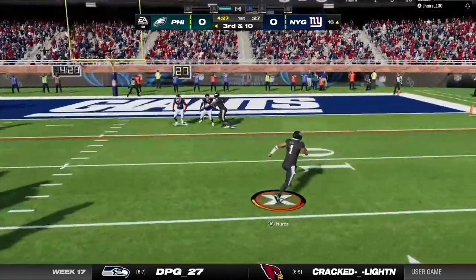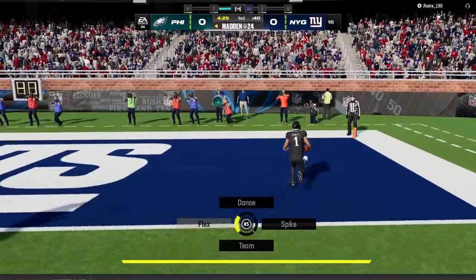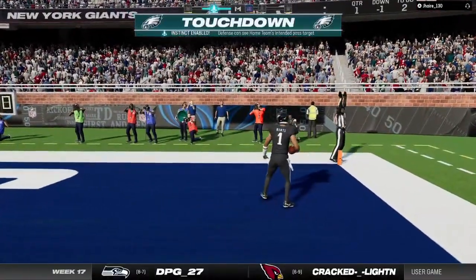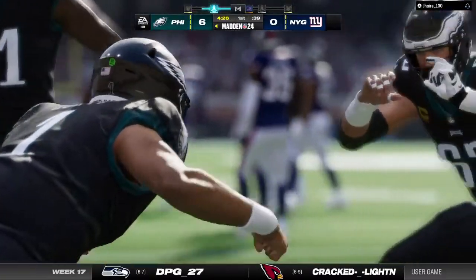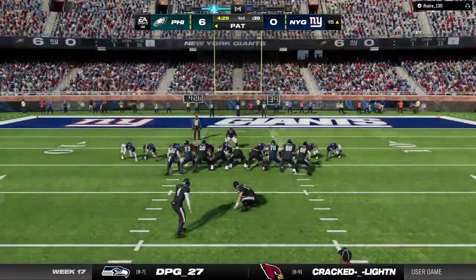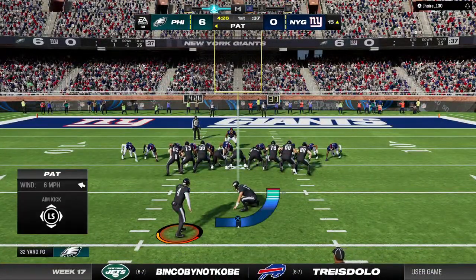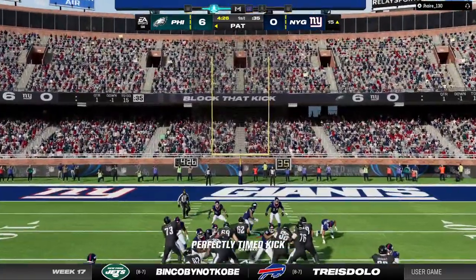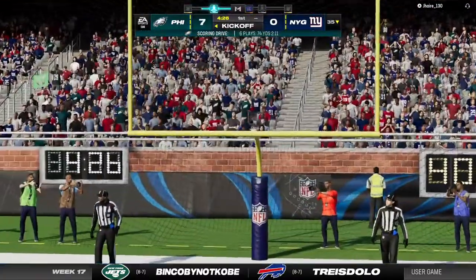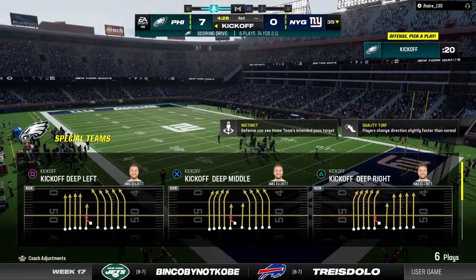On 3rd down, they're going to go with the option. And he'll take it into the end zone for an Eagles touchdown. Jalen Hurts, a 16-yard touchdown run. And the Eagles get the upper hand as they're on the board first here this afternoon. Elliott good on the extra point, and that makes the score 7-0.